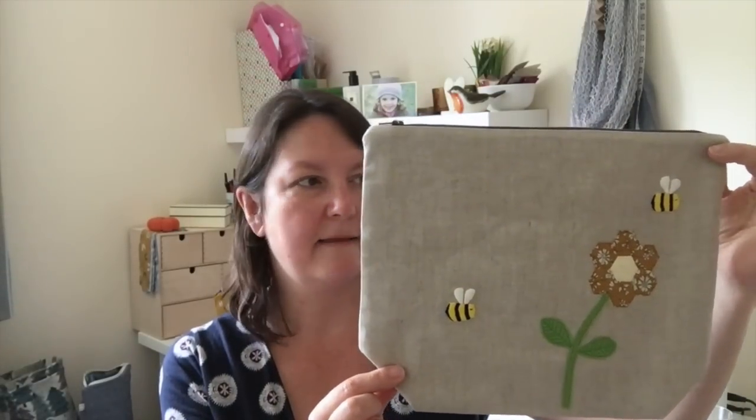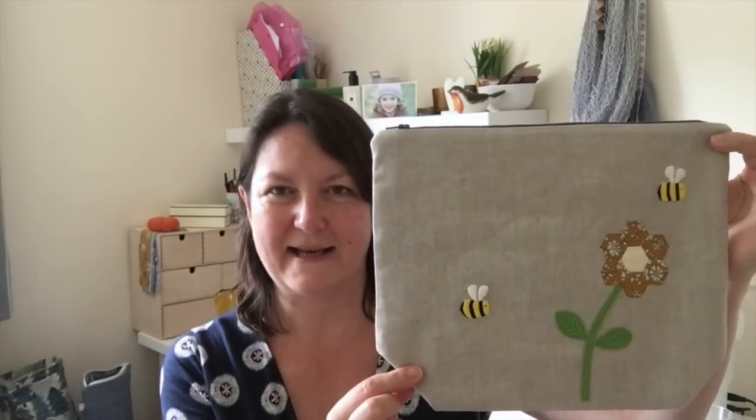You may recognise this as being a piece of work by the incredibly talented Ali, who is Jammy Pudding and Custard on Instagram, and she has a Folksy shop by the same name, Jammy Pudding and Custard. We were chatting on Instagram a little while ago, and Ali suggested a swap. So I sent her a bag, and Ali sent me this one.